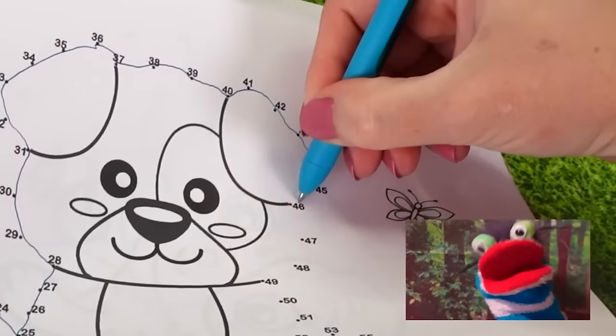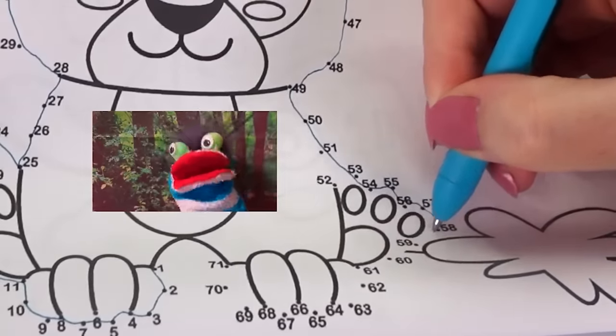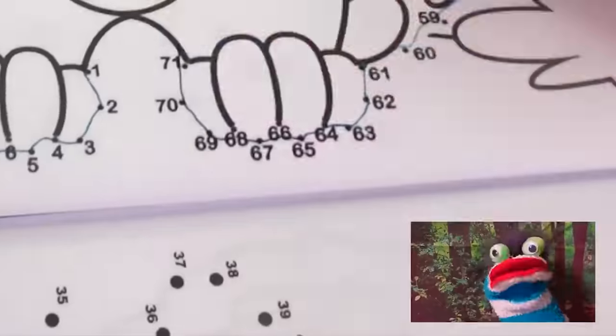I love your nose, I love your eyes, I love your ears and even your paws. Puppy dog, oh puppy dog, why are you so cute? Cute!